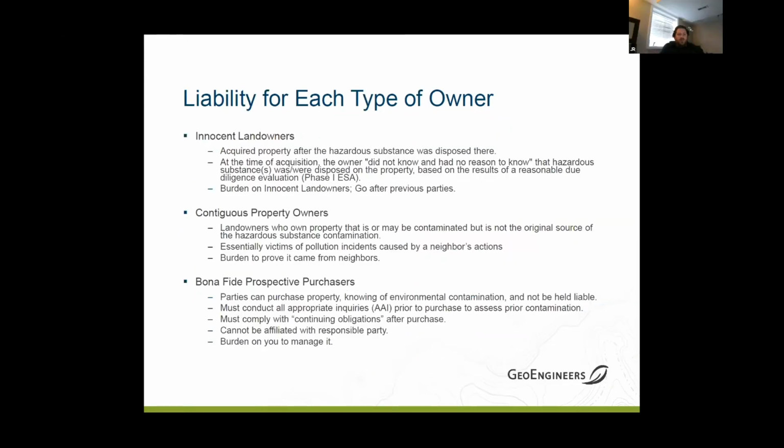So we're just going to talk briefly about the liabilities for different types of owners. That Phase I offers some protection under the innocent landowner defense. It's just your basic due diligence that's used to identify potential contamination that existed at the property before you purchased it. If contamination is found after you conduct that Phase I, you may not be responsible for it, but there are still going to be some responsibilities for the current landowner to go chase that down and find somebody who's responsible for it, if they don't want to pay for it.